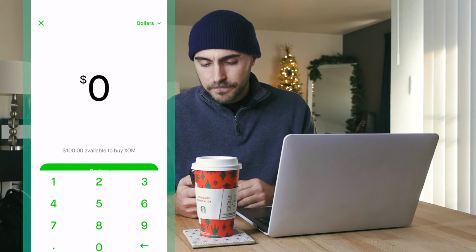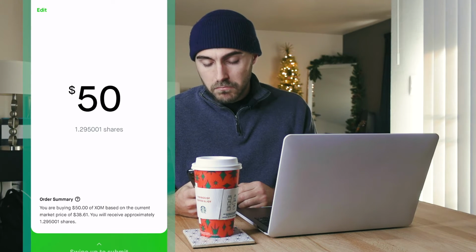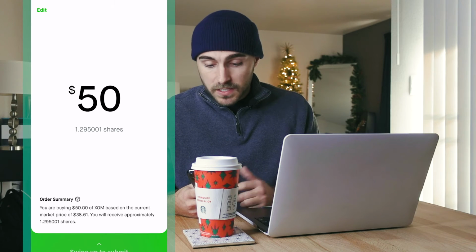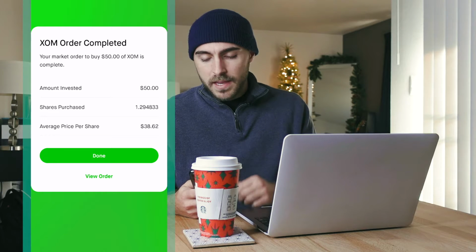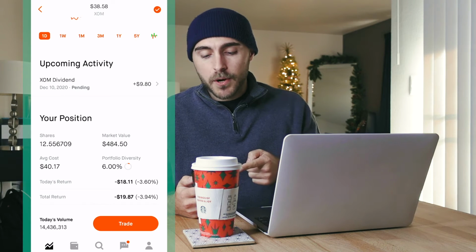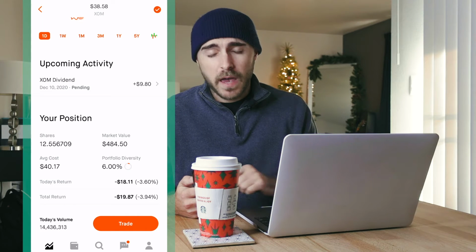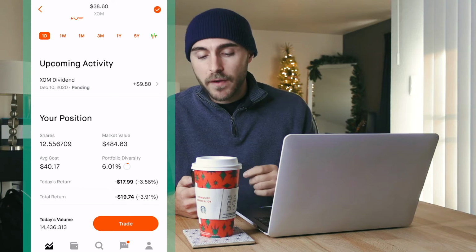So hit buy, $50. Review, and cool, we're gonna buy about 1.3 shares. That's nice. Let's swipe up and submit that. Okay, great. All right, guys, so after that $50 purchase, now I am at 12.56 shares of ExxonMobil. Nice. Now let's go buy some Chevron.